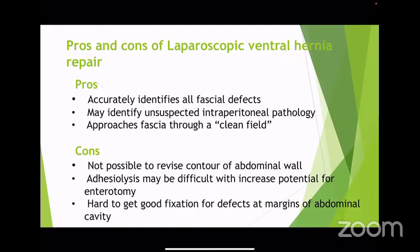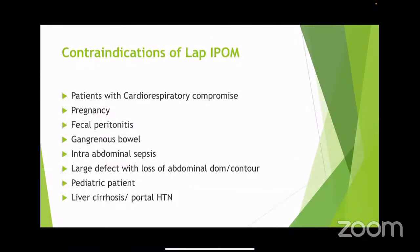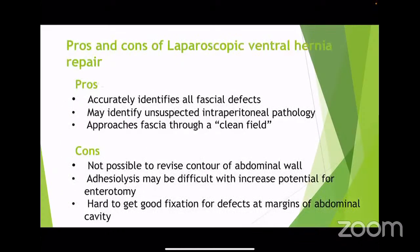It approaches the fascia through the clean field. So we are going through the clean field, you are not using the dirty field. That is also an advantage. But the cons are, it is not possible to revise the contour of the abdominal wall. So in case of a large defect or loss of abdominal contour, you are not able to revise it, so the patient will have that loose contour again. So you won't choose this patient for lap surgery.